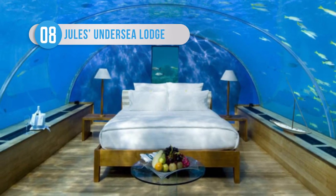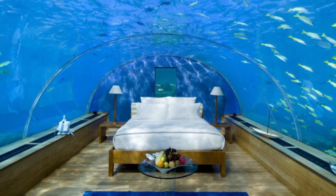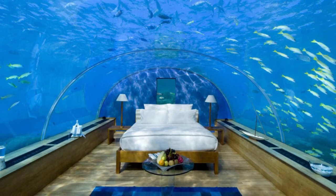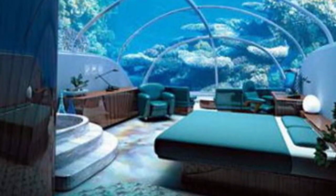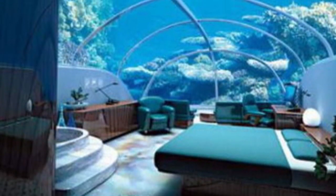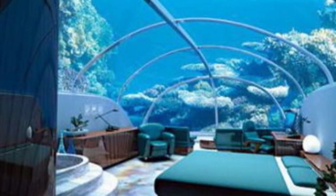Jules Undersea Lodge started off as the La Chalupa Research Laboratory, but for the past 30 years it's served as an underwater lodge. It's rather small, but it's been housing divers and snorkelers for almost 3 decades, and is still open for public use to this very day.